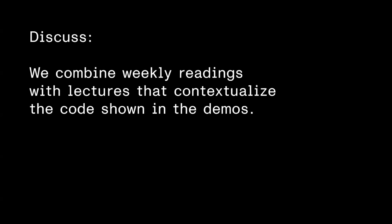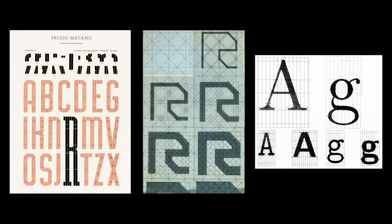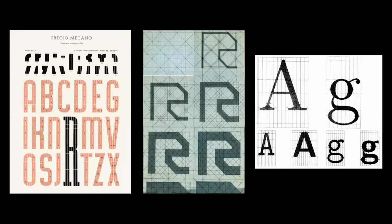And then the second component of the class is discuss. So every week we have readings and lectures that contextualize the code that we show in the demos. I think up till this point in a student's career at Art Center, they have a lot of good references for graphic design projects. And one thing that I'm really focused on in the class is how to connect all of that mental archive that they have to some of the work that we're doing in this class.